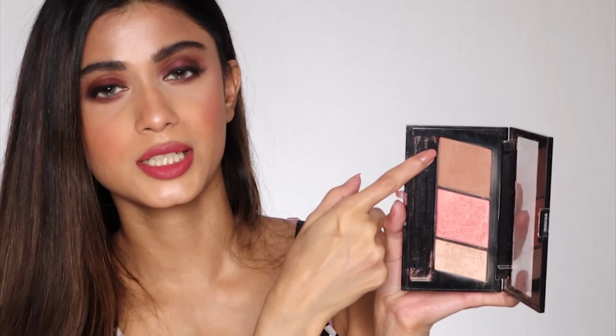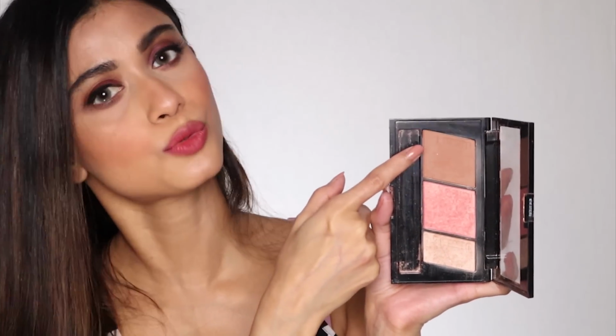The blush gives a beautiful natural flushed effect and the contour is a perfect shade. It's neither too warm nor too cool. It's a perfect mix of both. The contour is very pigmented. I love the highlighter. This is a very subtle highlighter. It's pigmented and it's not too intense. Now again, this one has a very nice balance to it.